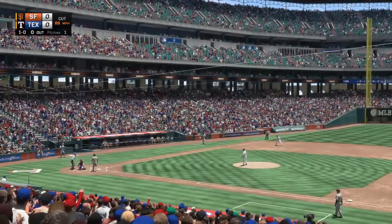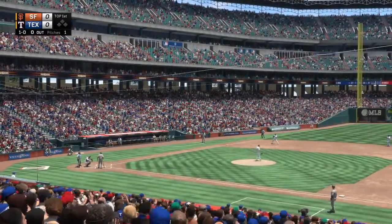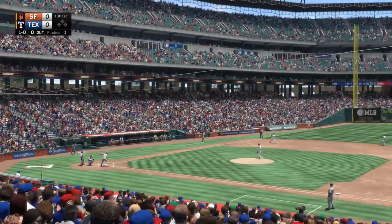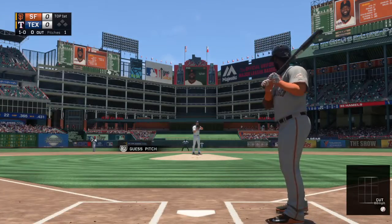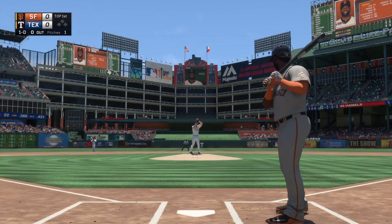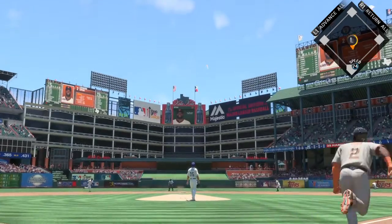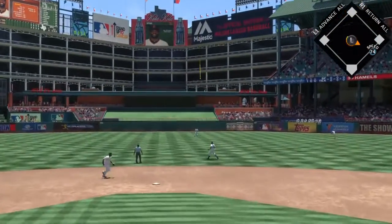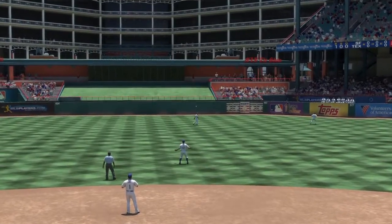And we are underway this afternoon from Arlington as the first pitch misses for ball 1. First pitch, 1 o'clock. Hamels peers in. Here it is on 1-0. This is skied into the air to straightaway center. DeShields is right there, 1 down.